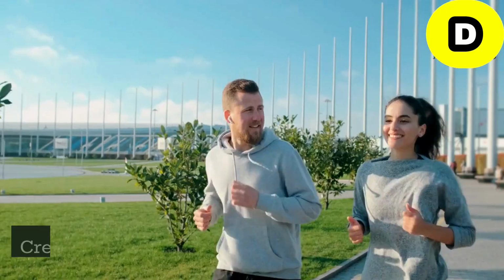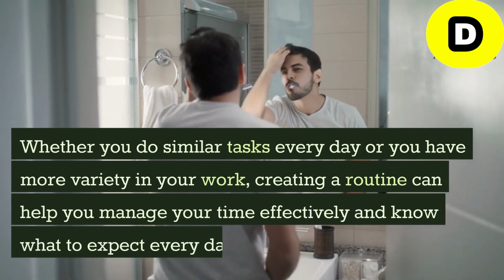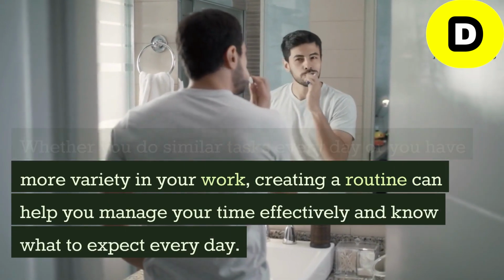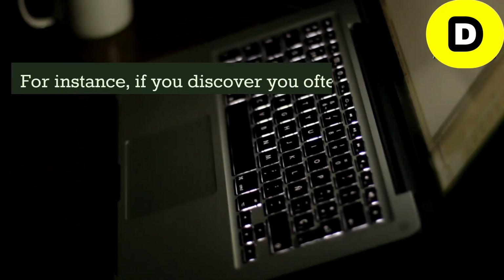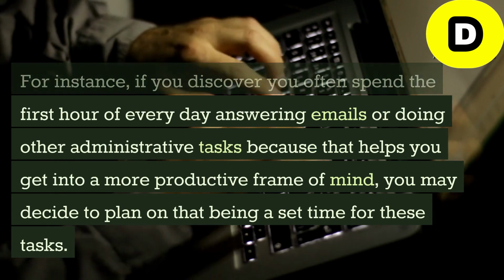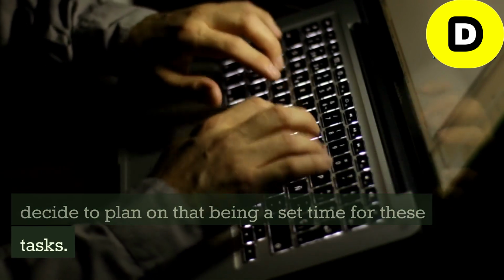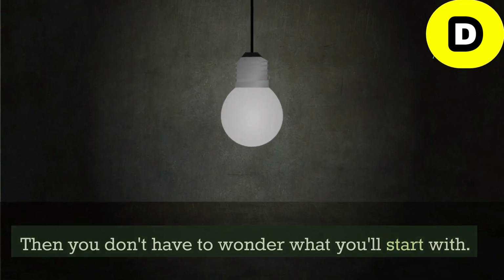3. Create a routine. Whether you do similar tasks every day or you have more variety in your work, creating a routine can help you manage your time effectively and know what to expect every day. For instance, if you discover you often spend the first hour of every day answering emails or doing other administrative tasks because that helps you get into a more productive frame of mind, you may decide to plan on that being a set time for these tasks. Then you don't have to wonder what you'll start with.